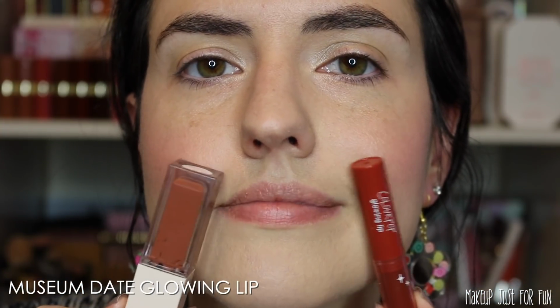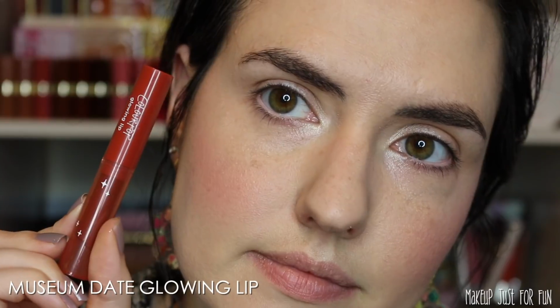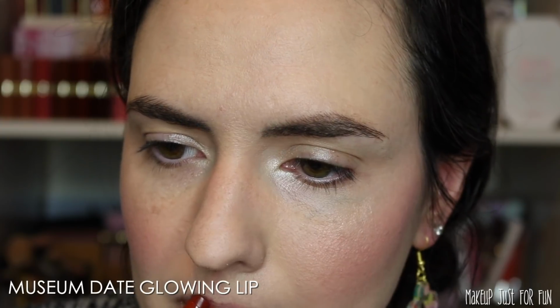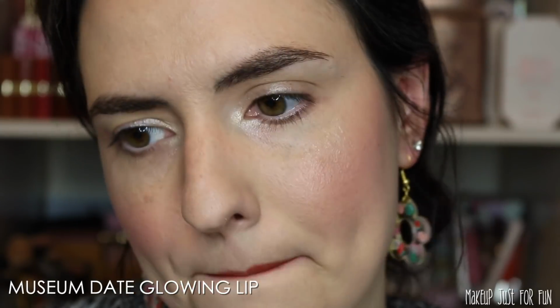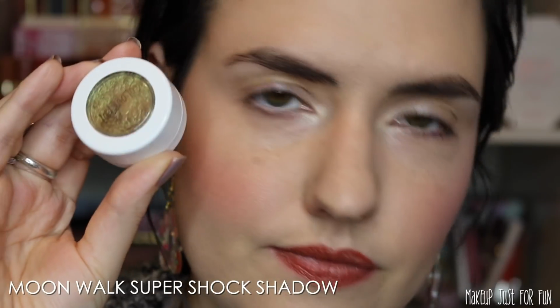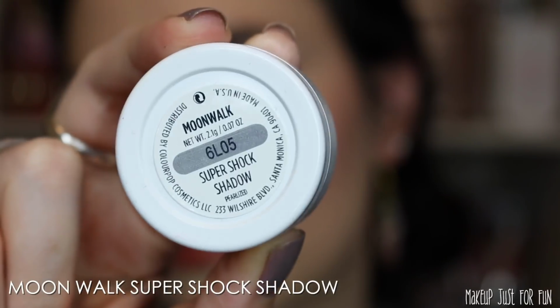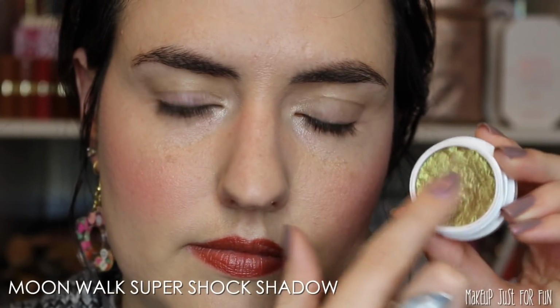I could not decide which lip to go for between the glossy lip stain and the new glowing lip, but I've really been enjoying these glowy lips lately, and I can't stop wearing the shade Museum Date because it really makes a super simple look seem like I put more effort into it than I actually did. So again, lazy girl, love that.